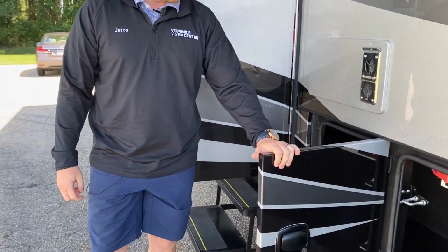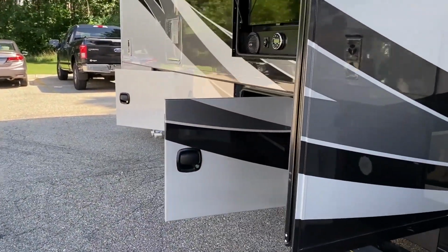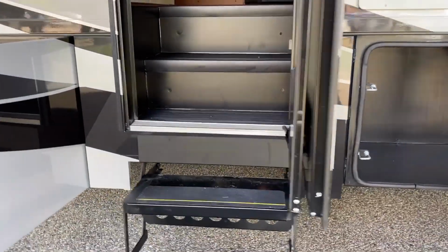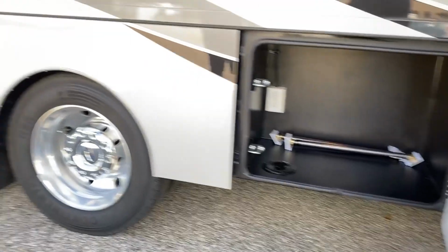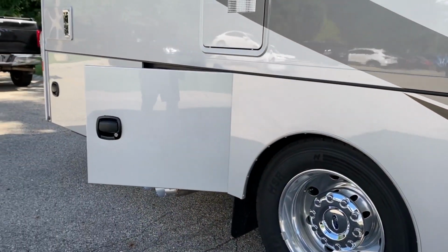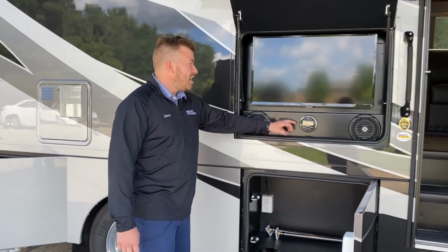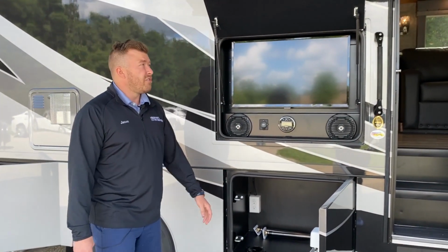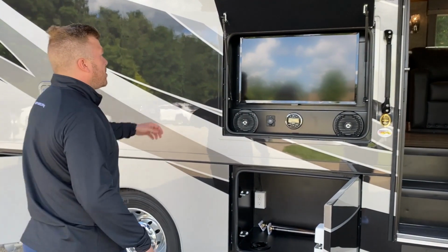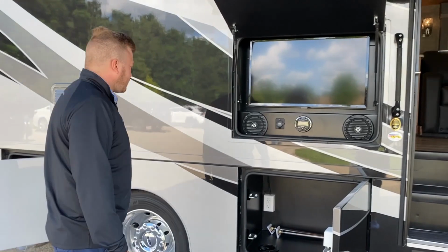All these doors open up for this additional storage. They use a composite material in there. It is mold and mildew proof. So if you're throwing something wet in there, don't worry about it. It's not going to get moldy and mildewy and be nasty after a couple years. TV's on the outside with the stereo system, a couple USB ports right there for charging your phones. That's really nice, and then this door just shuts right down, so when you're traveling, you don't even know it's there.